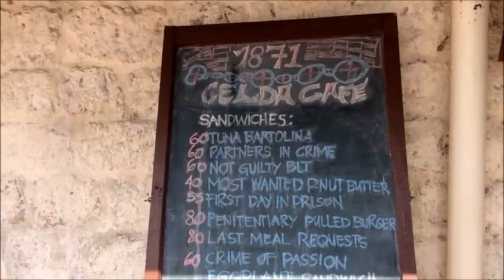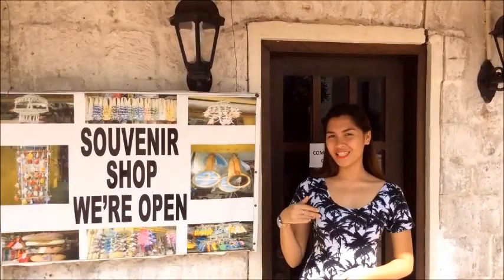Do you want to buy souvenirs for your visit here? Museo Sugbo has a souvenir shop. So let's take a look inside.